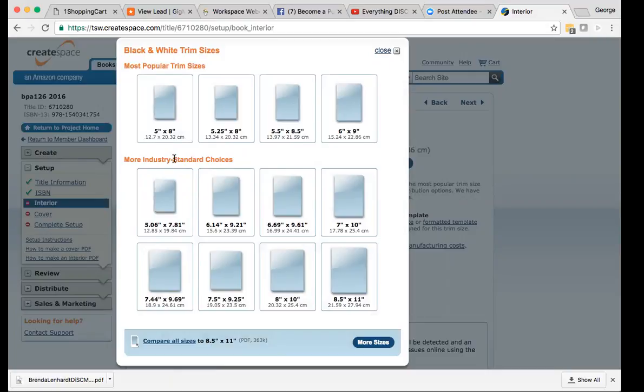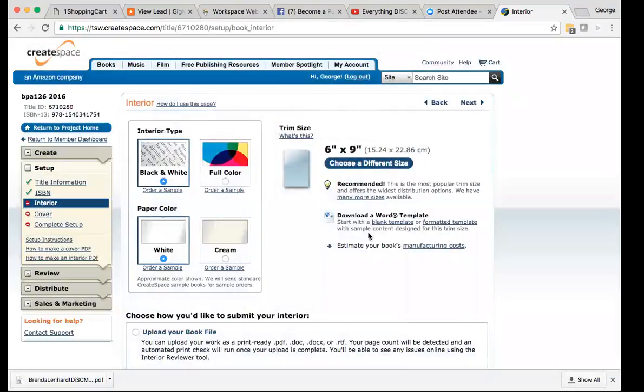You just got to determine what's going to work best for you, and don't mess yourself up over which size to choose from. All right? Don't nitpick at what size. Just choose and go. Create and go. Don't hold yourself back trying to figure out, do I want a half inch less over here and a half inch less over here? Just choose and create, guys. Just keep going. You can change it in the future. So let's say I want a 6x9.